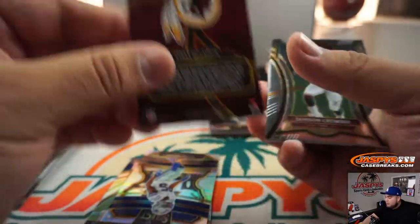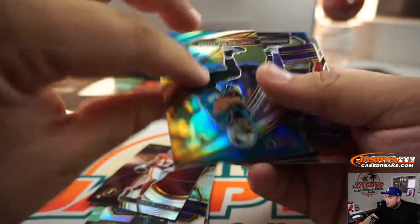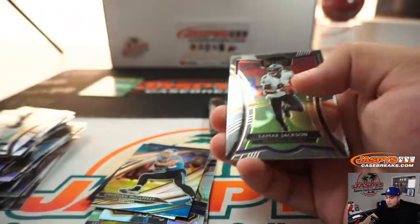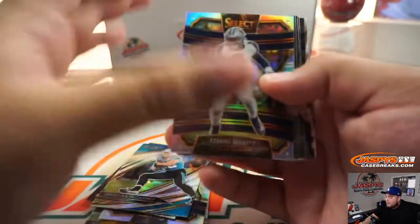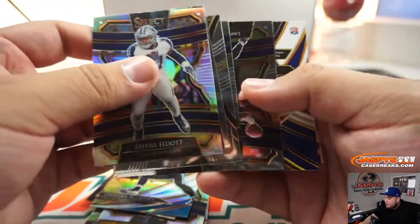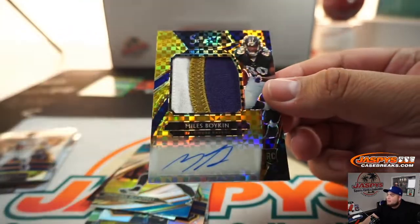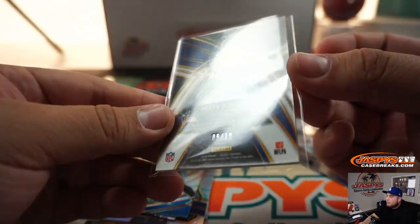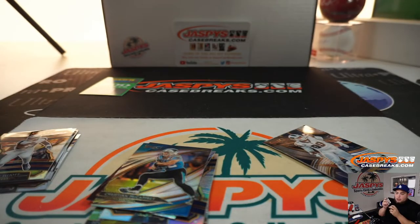Kirk Cousins, Terry McLaurin. Matheson, $2.99. All right, guys, get your teams in the second half. There's going to be at least 3 redemptions on that side, it looks like. And Miles Boykin, number to 10. Look at that. Nice. Little RPA for the Ravens. 6 out of 10. Baltimore Ravens going to Joe.